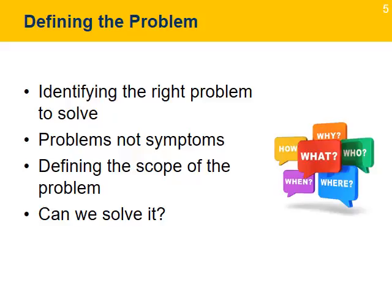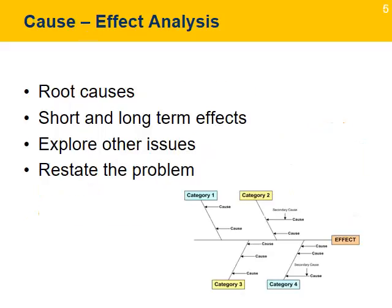The group identifies and discusses the problem or problems to make sure that they are working on the right problem and not just a symptom. This step helps understand how the problem is perceived by all and if it needs a more complete analysis before a solution is defined. Part of this step is to properly define the scope of the problem and define if the group has the experience to propose a solution.